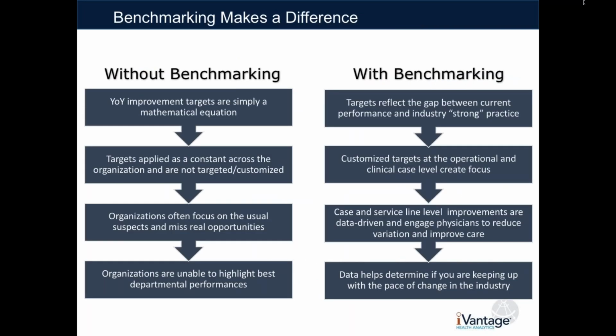So I'm going to conclude here with just making a differentiation between working without benchmarking and with it. So if you are not using benchmarking, you're probably budgeting in a way that you're doing year-over-year improvement targets. I'm going to reduce, you know, by X percent or X dollars, or I'm going to cut consulting costs. I mean, there's just some fairly precise things that you might do. But it still ignores the opportunity of what you could do.